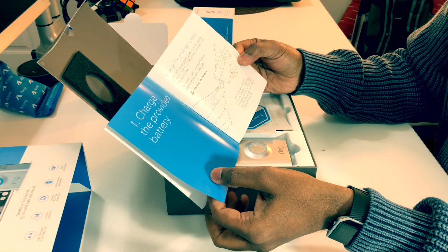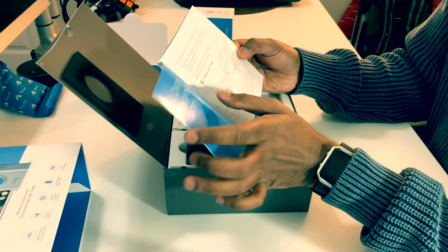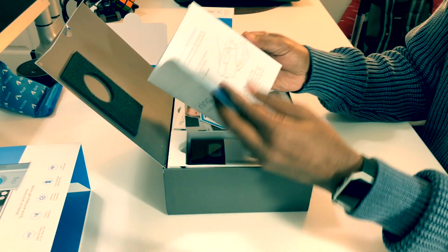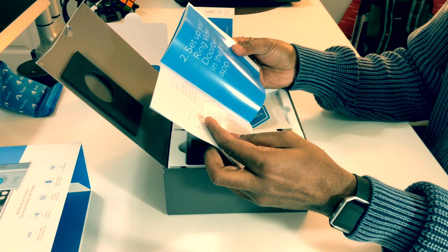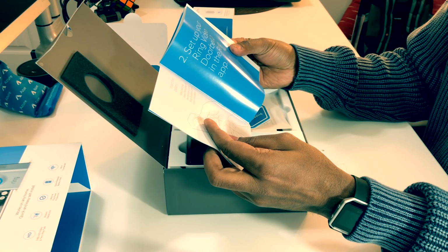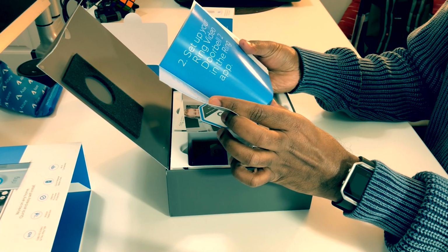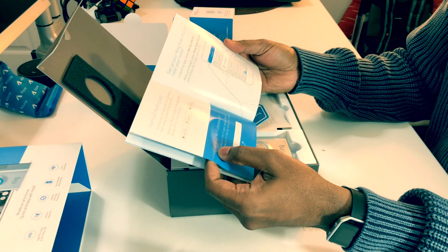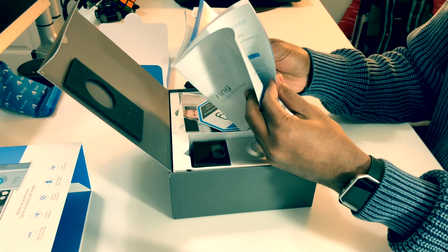Charge the provided battery. First fully charge the battery by plugging into the power. So first we have to charge up the battery and then go for the installation. Okay, insertion of battery. Set up your Ring video doorbell 2 in the Ring app. Okay, this is connecting your mobile app and the front end Ring device, connecting to our Wi-Fi so that it's synced up.